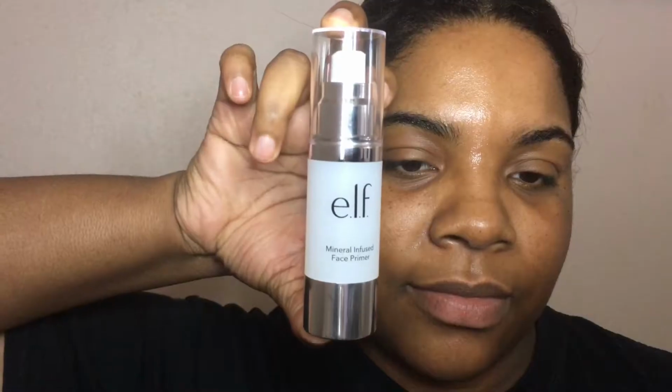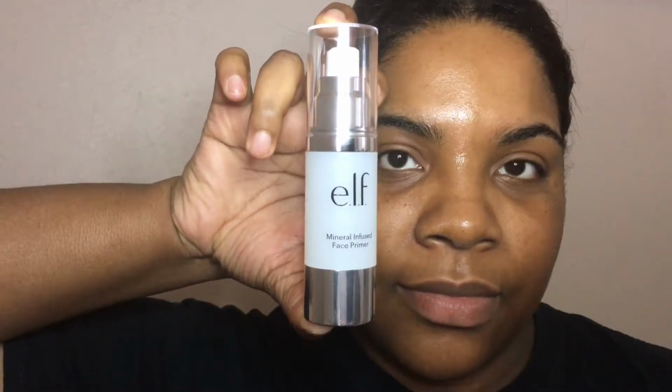Today I'm going to be doing a no makeup look, and I'm starting off with this Garnier moisturizer. It's like this cooling effect when you put it on, very calming. I'm going in with this e.l.f. mineral infused primer. This is my first time using this particular primer by e.l.f. You guys know that I've used many of their other primers and I love them. They're super inexpensive and they get the job done without breaking the bank.